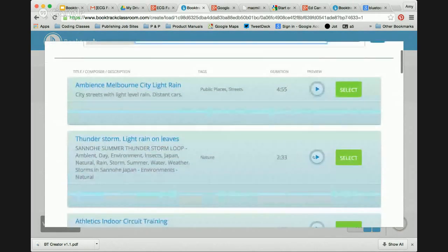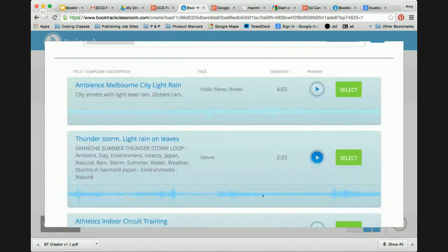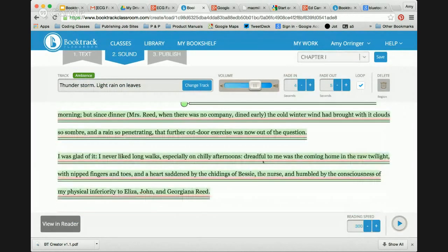Okay, I think this is the one I like. Preview that, that sounds nice. So that's perfect. I'm gonna select that and now it's applied.